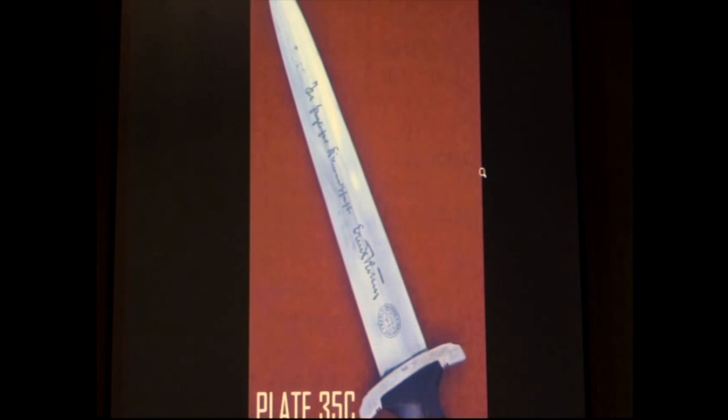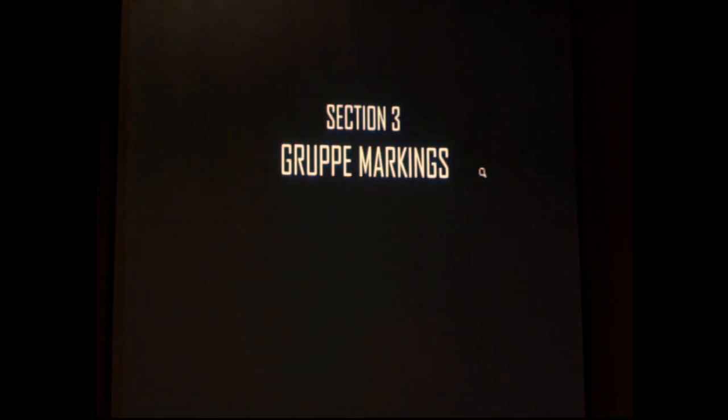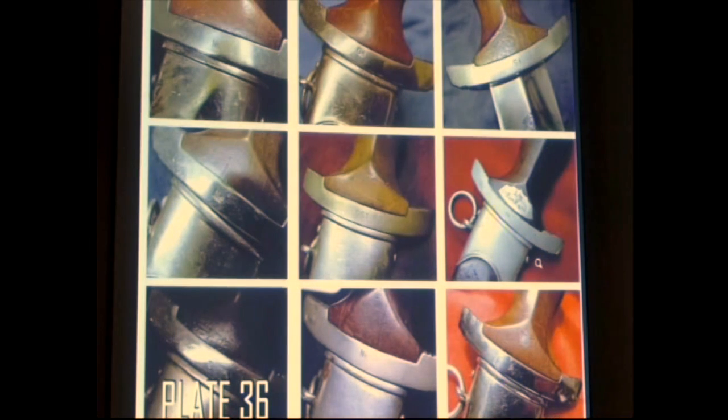Okay, that's enough on making daggers. I hope you got something out of that. Next, we're going to talk about group marks, or GAU marks, and really that's an incorrect term.